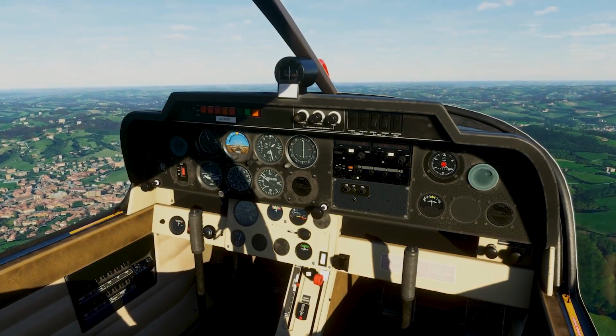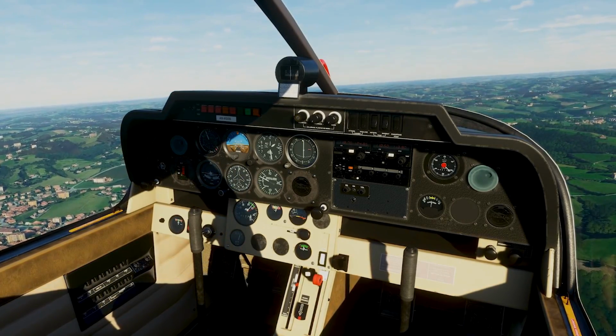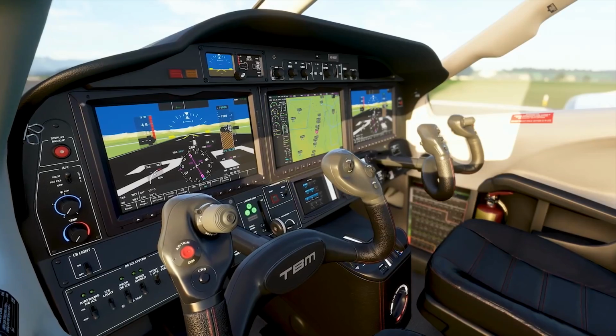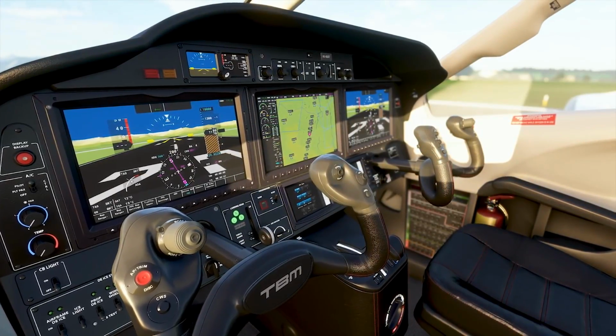This time, we're looking at cockpits, and I will let you know I was a little disappointed with this video that we didn't get to see anything from the Airbus A320neo or the 748 Intercontinental. So keep that in mind. We won't see any airline stuff here. We're just looking at the GA stuff, but there's a lot here to look at.